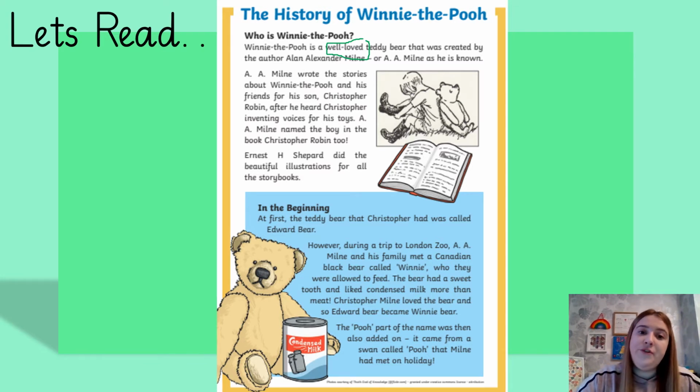A.A. Milne wrote the stories about Winnie the Pooh and his friends for his son, Christopher Robin, after he heard Christopher inventing voices for his toys. Maybe you do that with your toys, maybe you invent voices for them. A.A. Milne named the boy in the book Christopher Robin too. Ernest H. Shepard did the beautiful illustrations for all the storybooks.